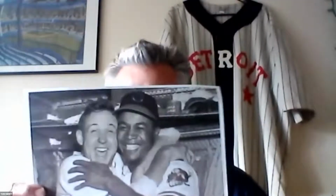Throughout his life, he would carry that picture around with him when he was facing discrimination, whether he was not being allowed in hotels or he was taking abuse from fans. And even during his Hall of Fame induction speech, he mentioned it and how much that meant to him. So Steve Gromek was another one of the outstanding players who grew up there in Hamtramck.